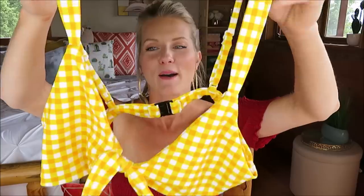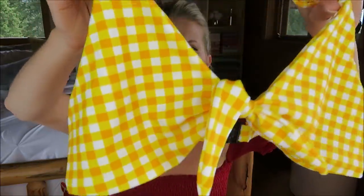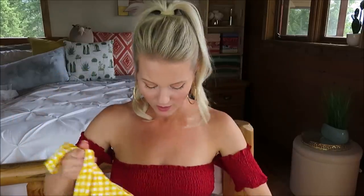Girl Next Door meets Picnic Time. Fits like a glove. It's actually a brighter yellow than what you can see here, more of a mustardy yellow. I love this. I love the way it fits. Love the way that the pattern looks.